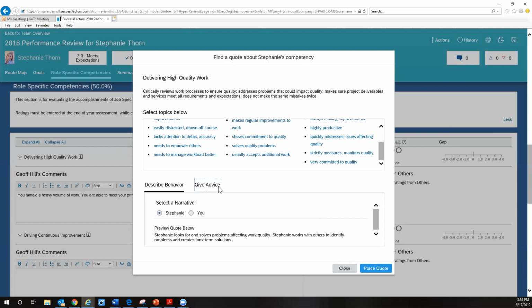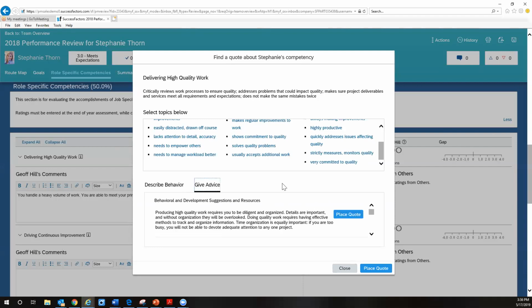But even more important is the ability for us to give advice, because we don't want performance management to be, what did you do in your present role? We want it to be more of a, hey, we're trying to help you succeed now, in your present role or in your future role. And as a result, I'm going to constantly help you by giving you advice as well as indicating how I think you've performed inside the solution.